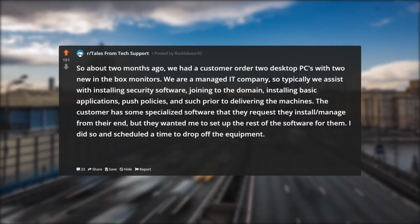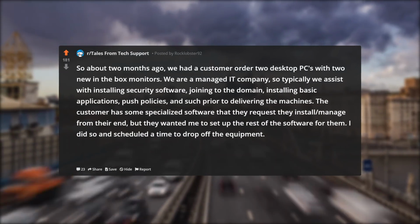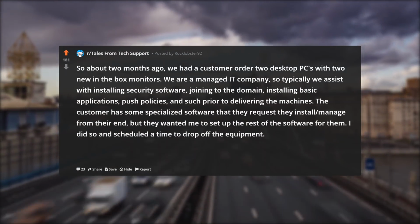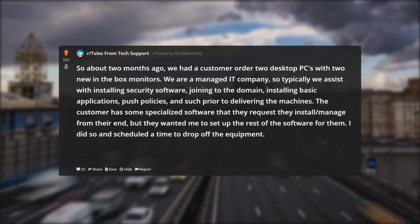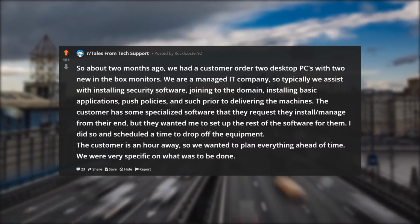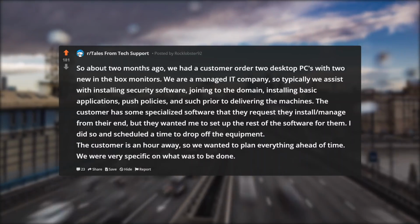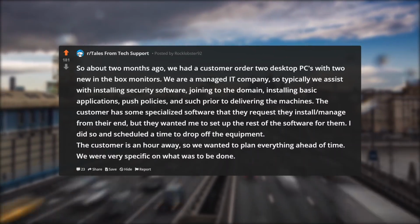The customer has some specialized software that they request they install and manage from their end, but they wanted me to set up the rest of the software for them. I did so and scheduled a time to drop off the equipment. The customer is an hour away, so we wanted to plan everything ahead of time. We were very specific on what was to be done.